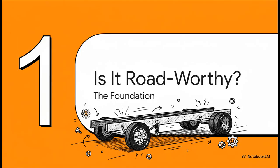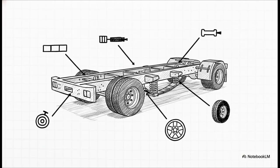Okay, so let's start exactly where the examiner starts, with the absolute foundation of the vehicle. Before you can even think about driving this thing, you've got to prove that the truck's core structure is solid, sound, and ready to handle the stress of the road. We're going to break this first part down into 4 absolutely critical areas. Think of it as the skeleton and the feet of your rig. We're talking the frame, the suspension that keeps the ride stable, and of course, the wheels and tires that literally connect you to the pavement.